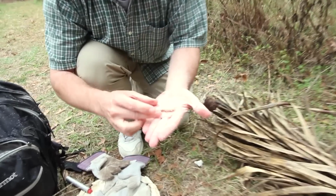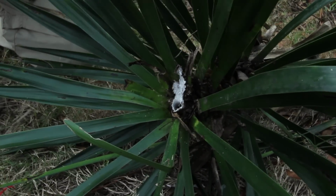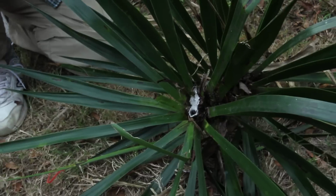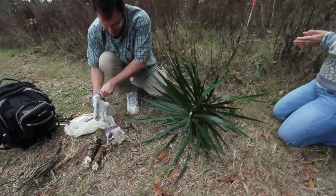Here's the larva. Now what I need is a fearless volunteer to catch whatever comes flying out of here. Elena Ortiz, thank you for volunteering.